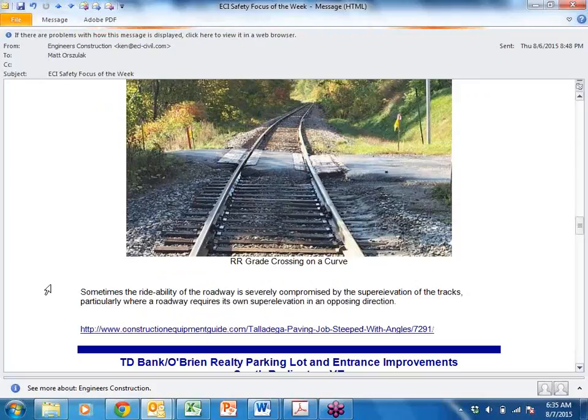One of the problems here, this outer rail is higher than the inner rail. In here, this is a straight grade crossing, pretty straightforward, but as you can see, you're going to go up and over real harshly, and especially if there had to be some super elevation or other kind of banking or just the crown of the road, it can really mess things up. That's why often you drive over a brand new grade crossing and it might still be like this. It's because there's two different needs for the elevation and the crown of the road and everything.